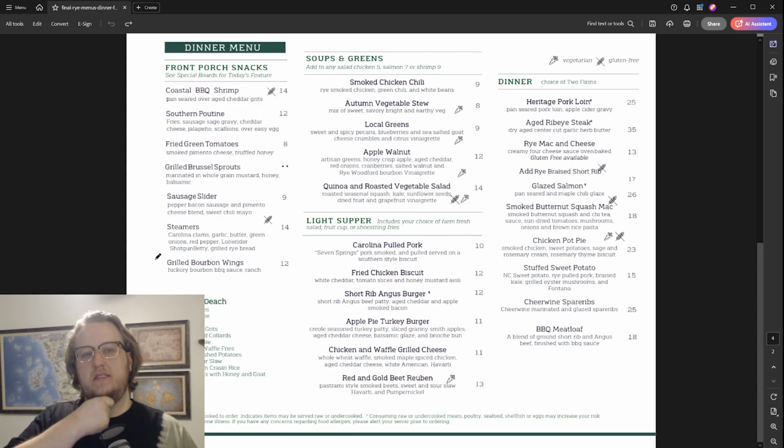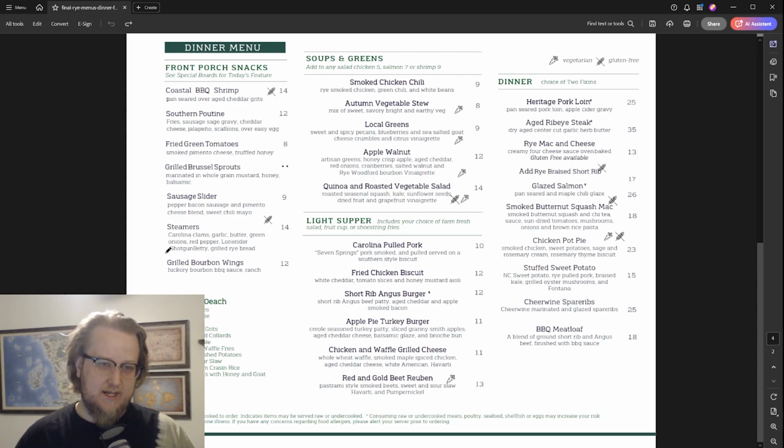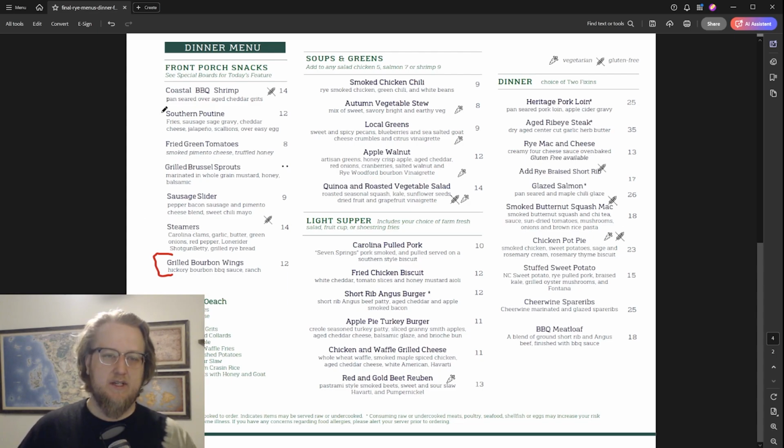I wonder how good their sales are on the wings. I might consider this a little too bar-y for what they're doing here. I feel like they're doing a very classy comfort food thing. The wings are fine. If we were looking to cut a menu item and the sales supported it, this would probably be the one I would cut. But not complaining.